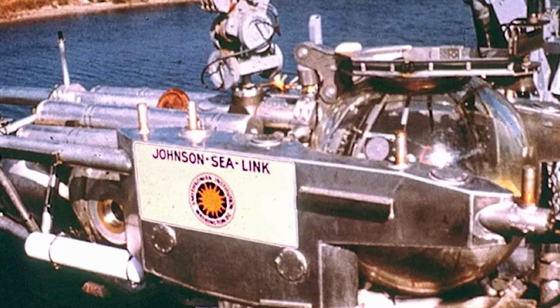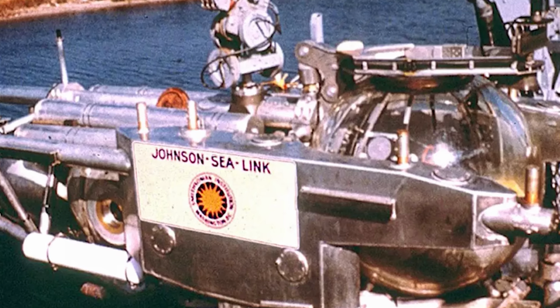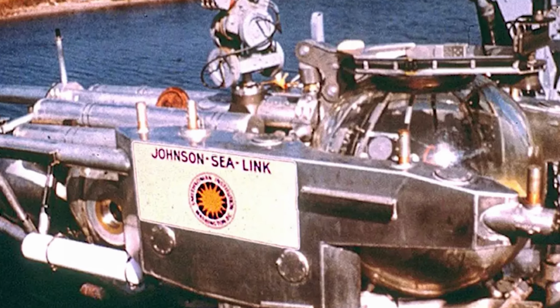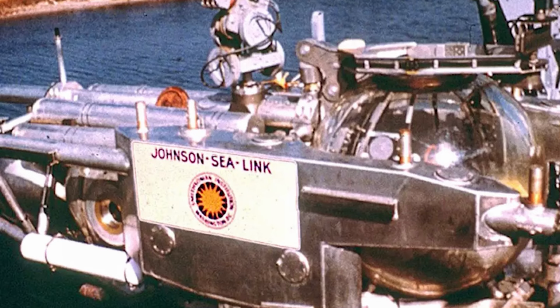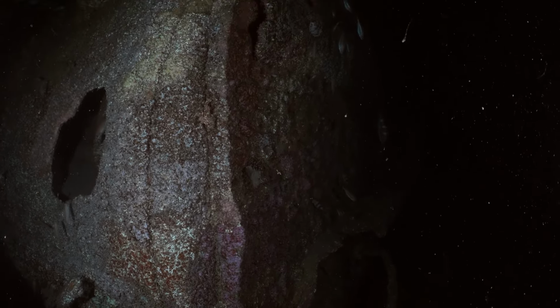The Johnson Sea Link measured 23 feet in length and can move at speeds of up to 1.75 knots, which is roughly 2 miles per hour. It was designed to operate at depths of up to 3,000 feet or 910 meters, making it a significant advancement over the Deep Diver in terms of both safety and capabilities. Unfortunately for everyone involved, those safety features would soon be put to the test in the most tragic and terrifying way possible.